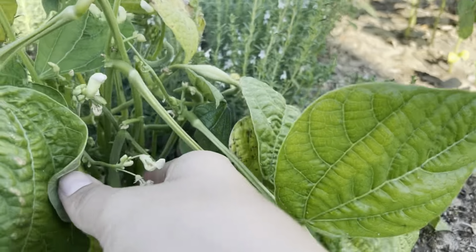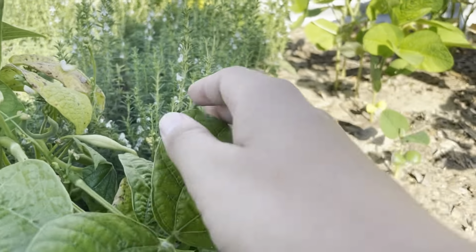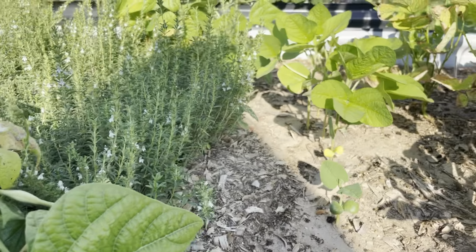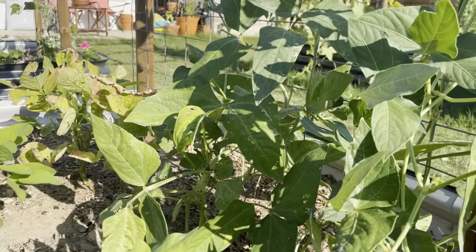Oh, I can also show you my bush beans. All of these, actually, the seeds came from Baker Creek Seeds. So this is the Kalima bush bean. That is the Tankuro soybean. And then this is the real star of the show.